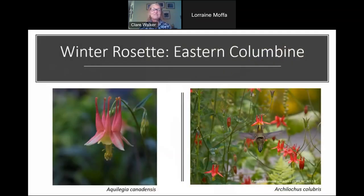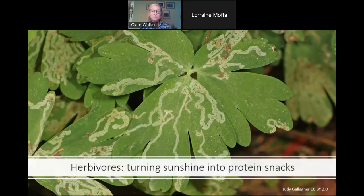So just really quickly, I want to show you what can be going on in your yard. If you plant an eastern columbine like this, you might have hummingbirds come to pollinate it, but you'll almost certainly have a leaf miner come and eat your leaves. They actually live between the upper and lower layer of the leaf, squeezing through to eat inside of that leaf. Really safe from any predator. Who could find you inside of a leaf?